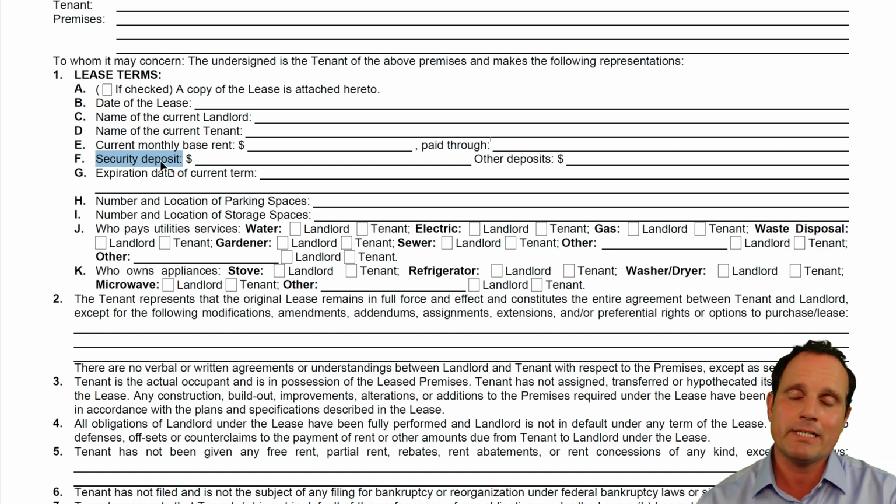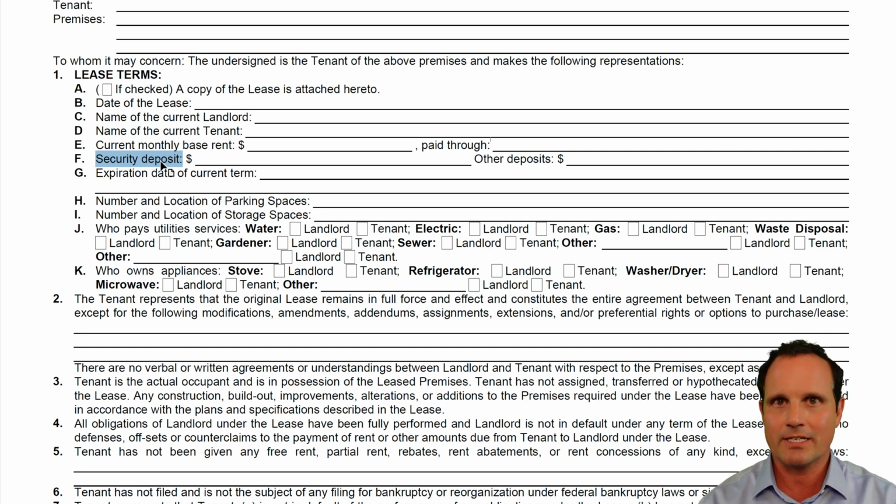So I've actually been in that situation. Had we had the tenant estoppel certificates, we would have known going in what the actual security deposit is. So trust me, I'm a big proponent. I've learned my lesson that every deal where there's a tenant, whether it's one tenant or 100, you need the tenant estoppel certificate.